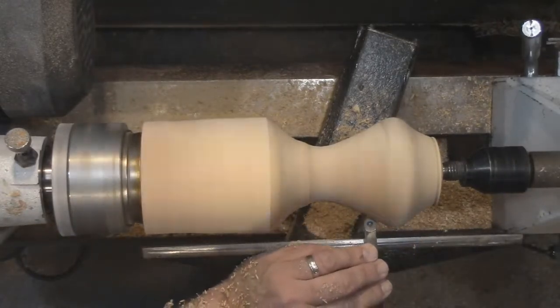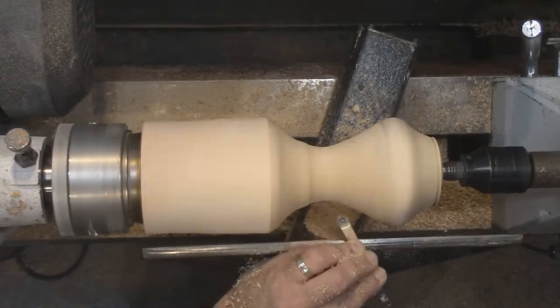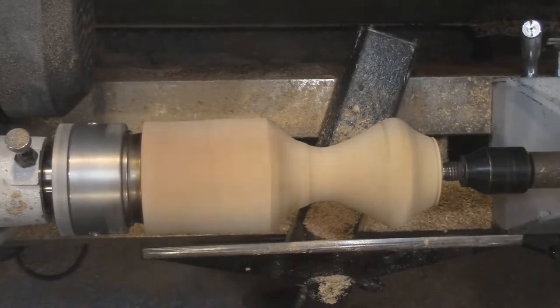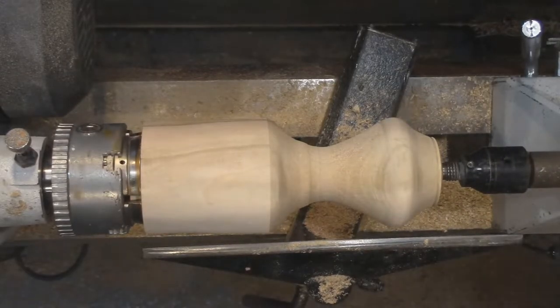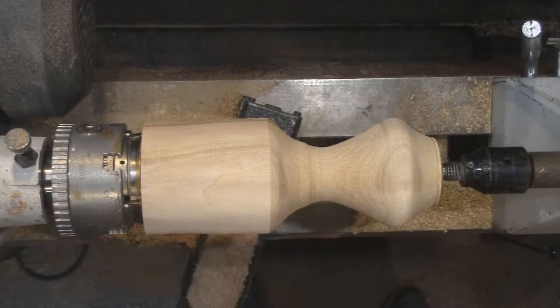Generally speaking, I'm okay with this outside shape for what I'm doing today. I will change it some. Now what I'm going to do, and I may change this in camera now so that you guys can see better, because we're going to go inside. I don't have the steady rest hooked up, so I hope this thing doesn't.